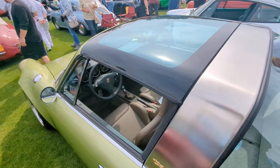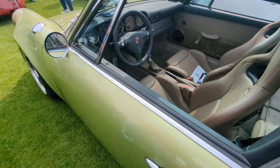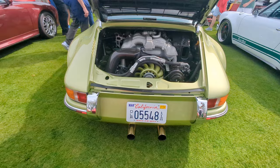Usually the Targa would fold into thirds and you could put it either back here or in the front, but this one is just a glass Targa roof, and it's quite cool. Very, very cool indeed. Wow. Very cool.